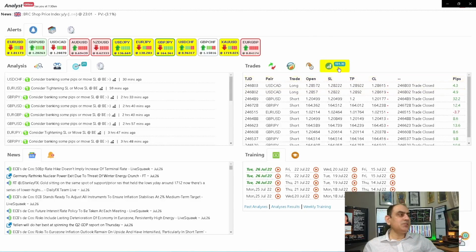Right, so let me share with you one of my traders again, 100 plus pips. As you can see here, he made 100 plus pips based on the analysis which I broadcasted here. You can see here, 100.